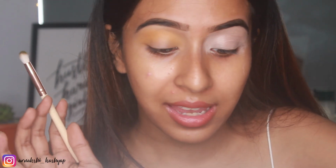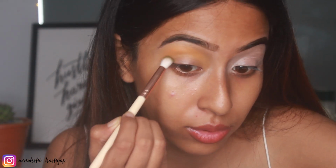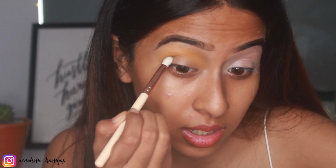Like, this shadow is so patchy. I can imagine this being patchy just because the shade is very mossy green, almost like an army green. And I know this type of shadows tend to be a little patchy, so I don't know, let's see how it goes.